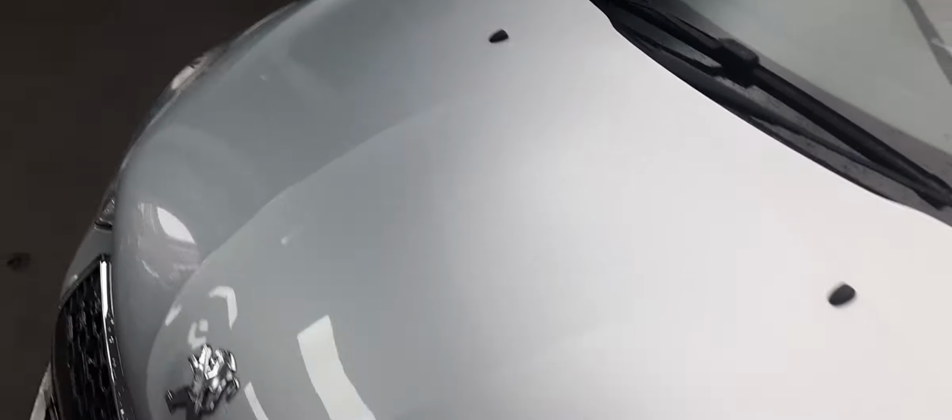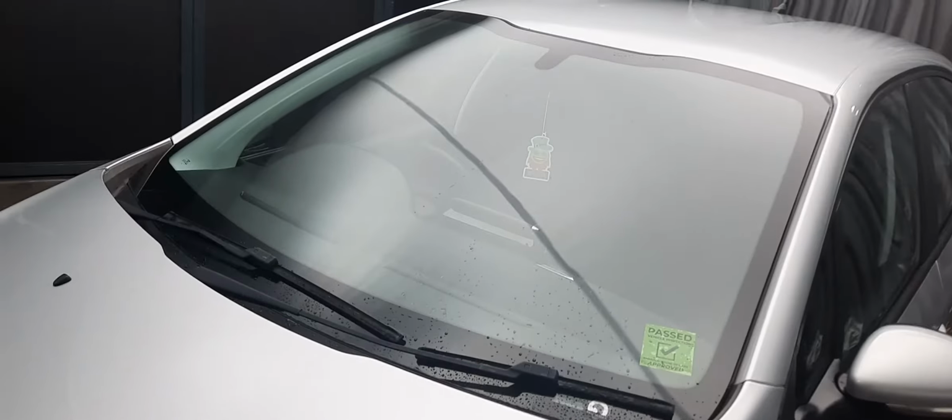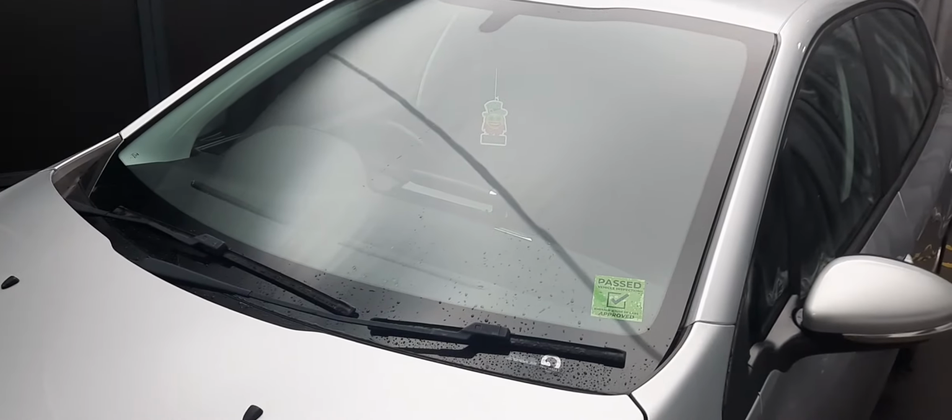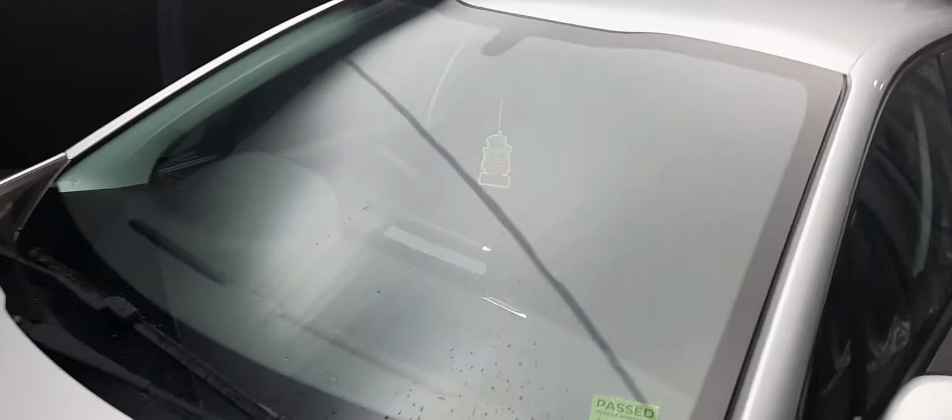Now, as you can see, the car comes in silver. It's a gorgeous shade of silver, I must say. Absolutely wonderful. Pops like hell under these lights, and it's definitely going to look great under the sun, and especially under the winter weather that's going to come. This thing's going to stand out, an absolute treat.